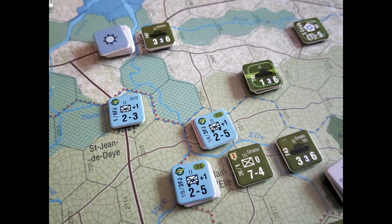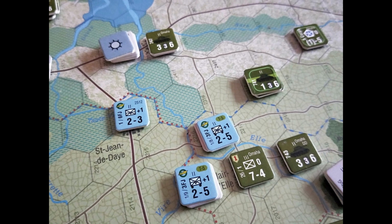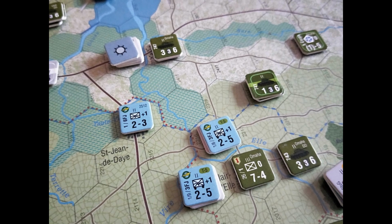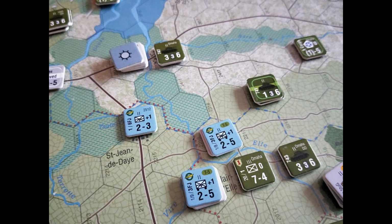Those Americans should be marked with a disrupted counter up in the northeast, but they're not. So now the Germans are pushing across that river and forming a bit of a bridgehead across the Elle, which can really threaten all the American positions in this area.